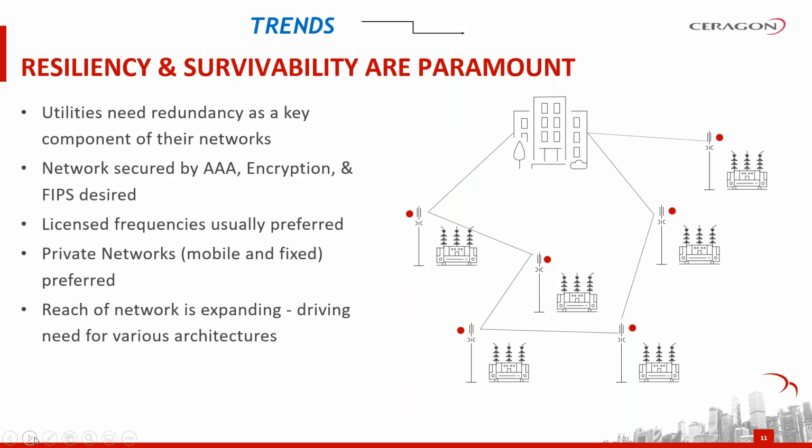Because of the resiliency and survivability, they typically prefer licensed frequencies, which are a lot less likely to be interfered with. Private networks, whether it's a mobile private network, such as the kind you can build with your own CBRS spectrum, or a fixed network with licensed microwave, are preferred because they own all the components. They don't have to rely on a carrier to correct something if there's a failure.